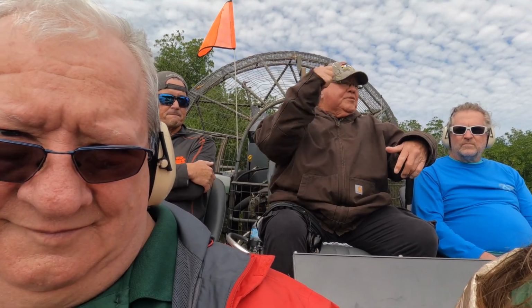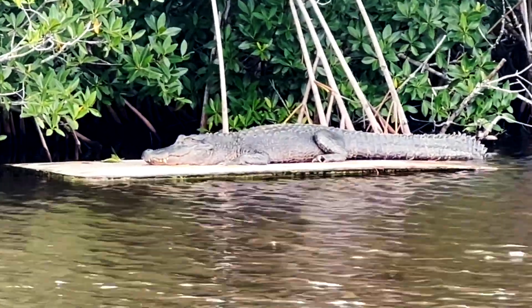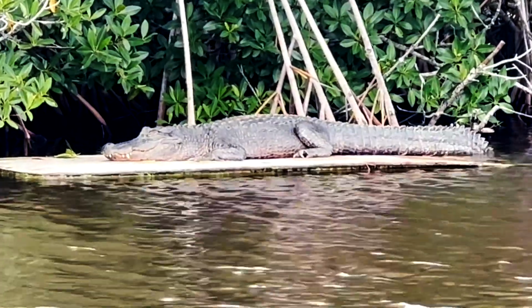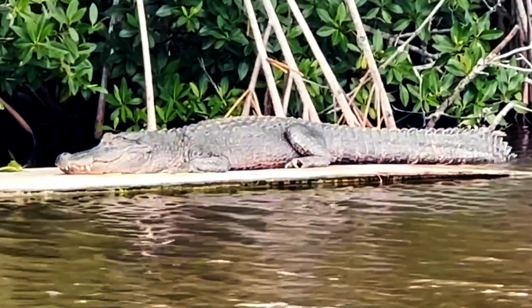We do have one crocodile back there behind where we park our airboats. It came in through Hurricane Irma. It got lost, got confused, so it stays back there. It's about 2.5 feet long when it came in here. Now it's about 4.5 feet long.